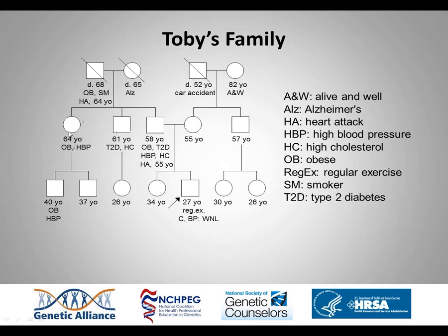Similarly, Toby's aunt's son, which is Toby's cousin, is 40 and obese and has high blood pressure. Going up a generation, Toby's paternal grandmother was obese and a smoker for most of her life. She had a heart attack at 64 and died at 68. Looking at Toby's mother's side of the family, we really don't see any of these risk factors. And similar to WL within normal limits, A and W means alive and well. These are notations you frequently see on pedigrees to signify that people are healthy and that there are no risk factors.